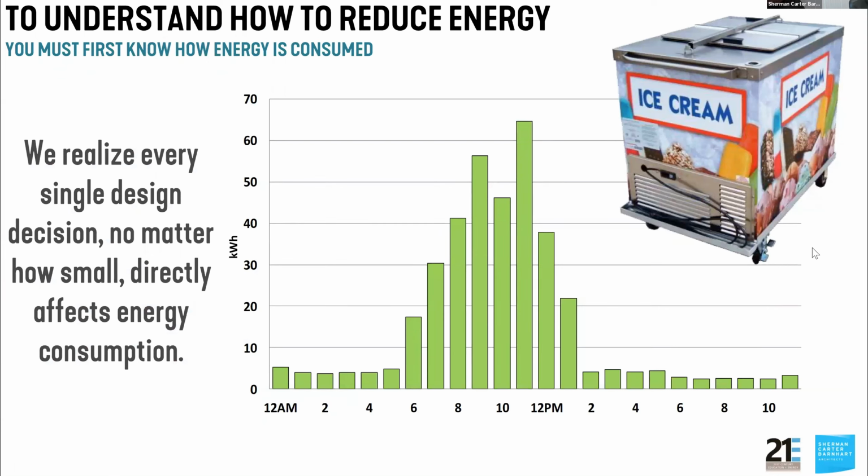Now, one of the things that we had to recognize early on is that in order to get that energy reduction to the length that we were talking about, we had to understand how to reduce energy. You know, we had typically designed schools the same way everybody else. You design the building, you meet your client's needs, and then you turn it over to the engineer to figure out how to make the HVAC system efficient. And that simply will not work any longer. You have to have a coordinated effort. And then as the architect, we have to realize that every single design decision we make, no matter how small, is going to have an impact on the energy performance of the building.